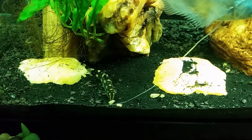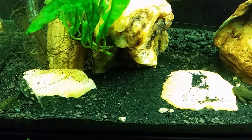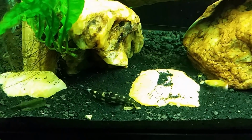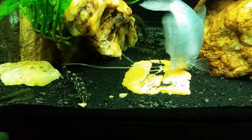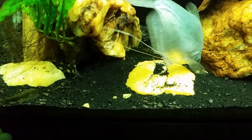This is my Angelicus Loach, or I bought it under the name Botia. And today I want to talk about loaches. I'm having an issue with one of my loaches in another one of my tanks, and so I've been shooting video about it. I've been getting a lot of comments from different viewers. I've been doing a lot of thinking about my loaches, and I decided today would be a good day to shoot a video about them.